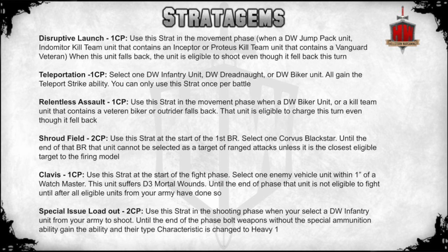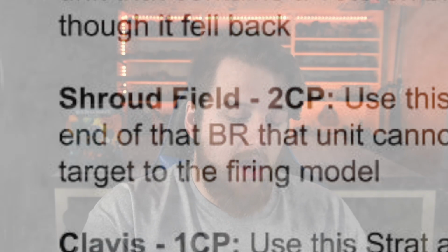Then you have, for 2 CP, Shroud Field. Use this stratagem at the start of the first battle round. Select 1 Corvus Blackstar unit from your army. Until the end of the battle round, that unit cannot be selected as a target for ranged attacks unless it's the closest eligible target. That's really good. That's really, really good.